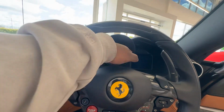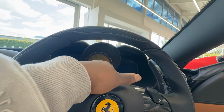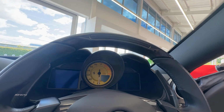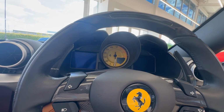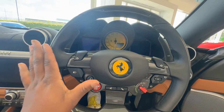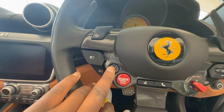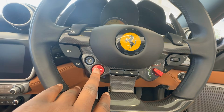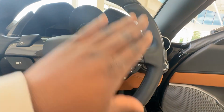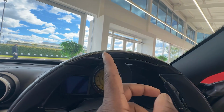So you can see you've got the lovely yellow. Now it's usually called Giallo. So you've got the lovely rev counter in the middle there. Then you've got the 7,500 RPM, which is not bad for a turbocharged car. Then you've got the carbon fiber option around the steering wheel. And also everything's on the steering wheel. So all your controls, indicators, lights, suspension, that's obviously your start button there, phone commands, manettino switch, everything, wipers is on the steering wheel.